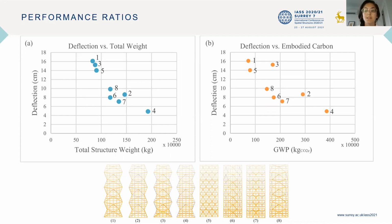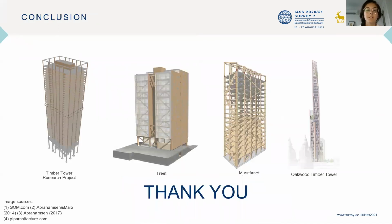Ultimately, it is up to the design team to decide whether to propose timber as a structural material. While its use can reduce carbon emissions, the element cross-sections that are large relative to steel may not be desirable depending on the design intentions for a specific project.